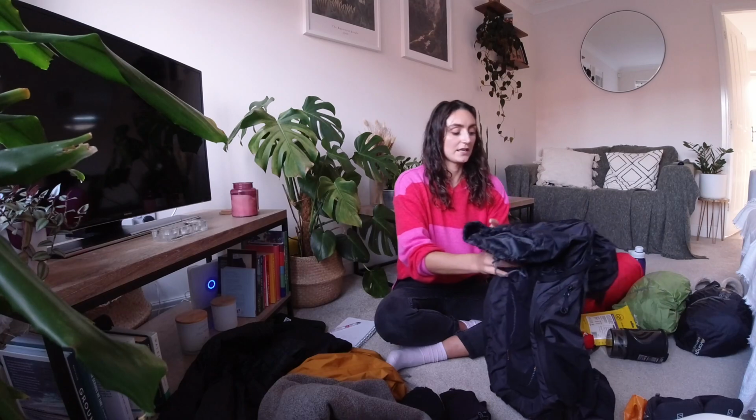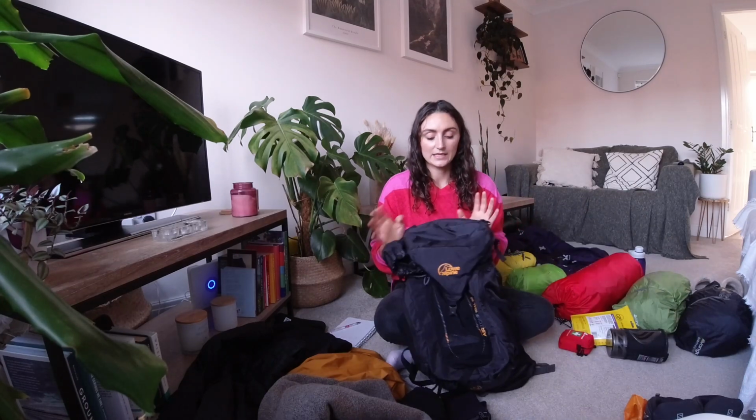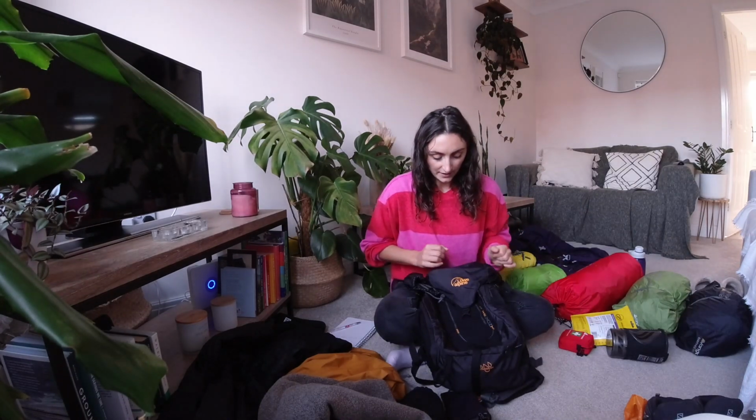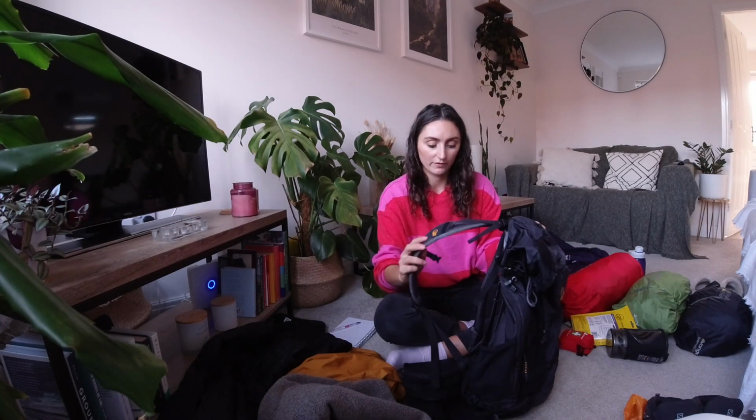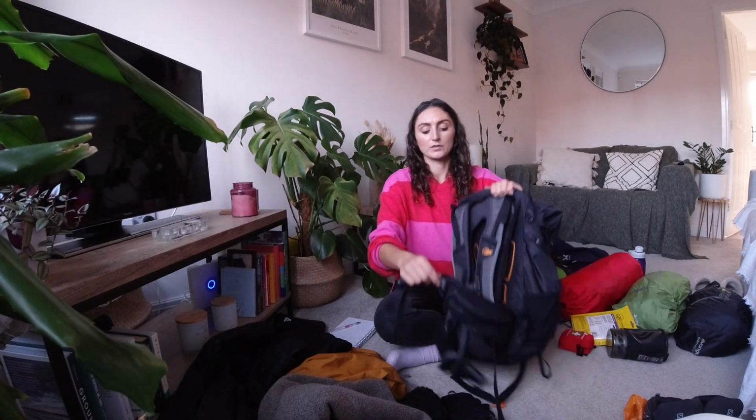the time. Speaking of bags, this is my backpack that I use for day hikes. This is a Low Alpine Trail 30 bag, so it's a 30-litre bag. And yeah, I really love this bag. I think it comes in a blue colour as well, but I got the black with the orange. What I love most about this is it comes with the waistband.